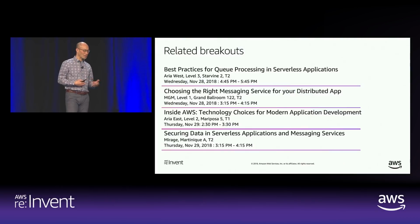If you're wondering what messaging service is the right one for your application, there's a session on that as well. And do you remember at the very beginning I had the slide that showed you the map of all the serverless technologies as part of our modern application platform? There's a session, the third one, called Technology Choices for Modern Application Development. That's put on by one of our principal engineers, and he'll go through in detail each of those tools in your toolbox and give you a high-level view of how to use them.